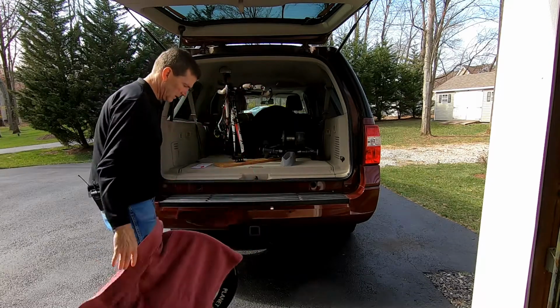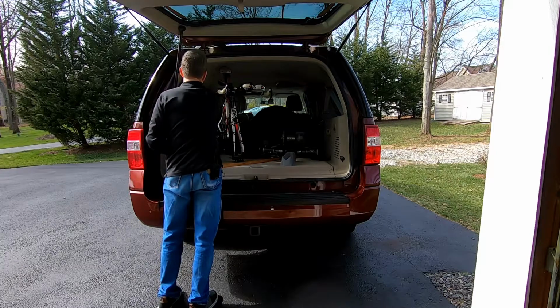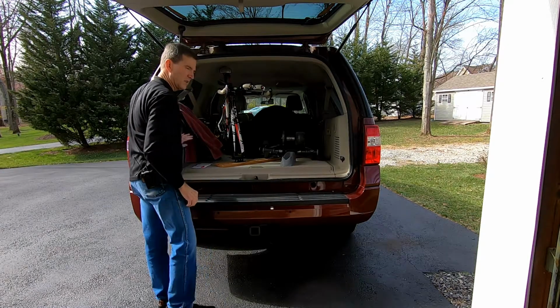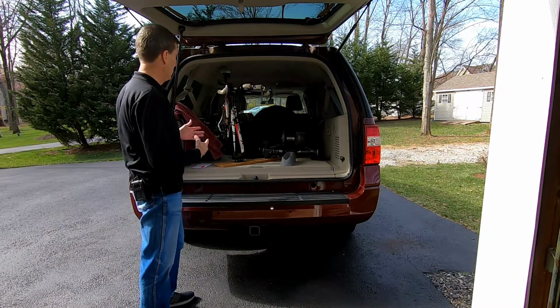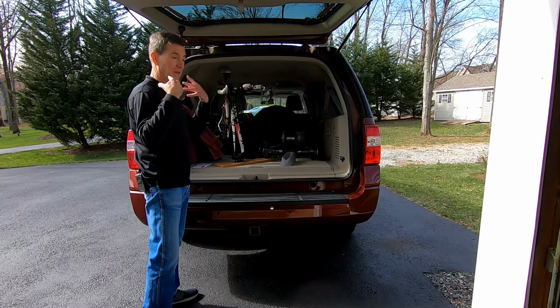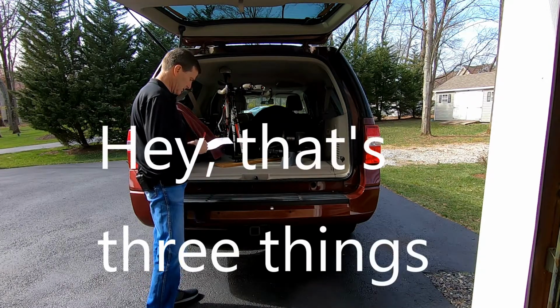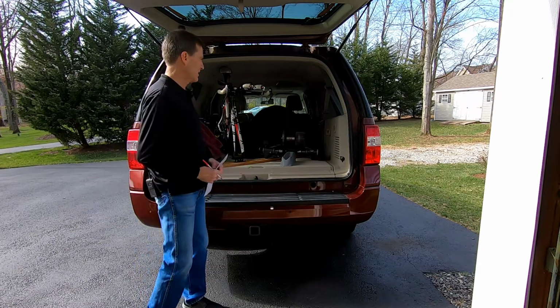Serves two purposes. Helps reduce the rattling of the quick release. Protects the side of the car. And after the race, it's got a nice big surface area to wipe off the perspiration. So, towel. That's it. Ready to go to the races.